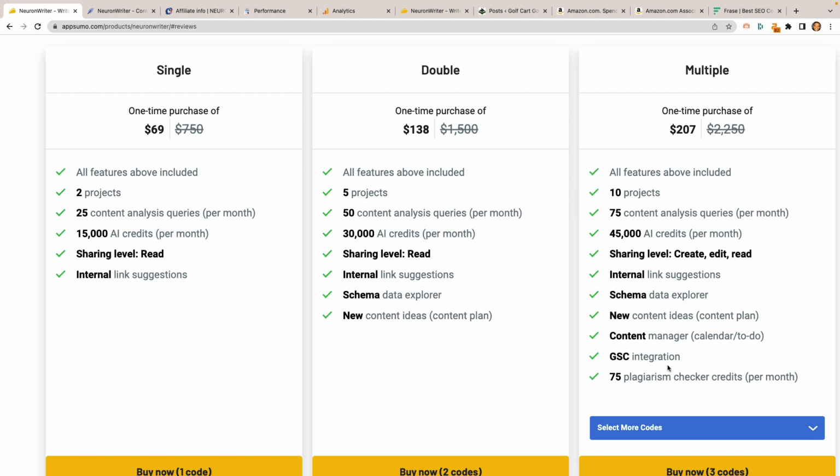And then with the multiple one, you do get a Google Search Console integration, which is helpful, but I don't think it's 100% required, but it does help you keep everything in one place. And then you get 75 plagiarism checker credits each and every month. So if you are writing content or you have writers writing content, you can throw it through this plagiarism checker, especially if you are using any type of AI tools to create your content. This is a big deal, to be able to run 75 articles per month to check for the plagiarism stuff.